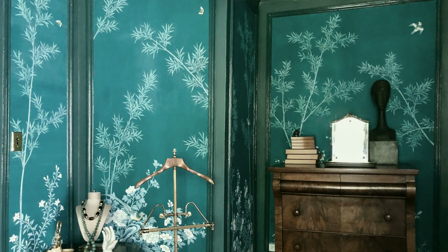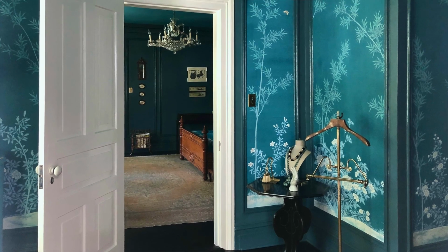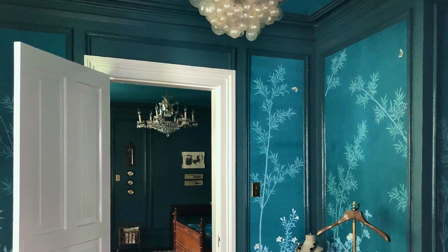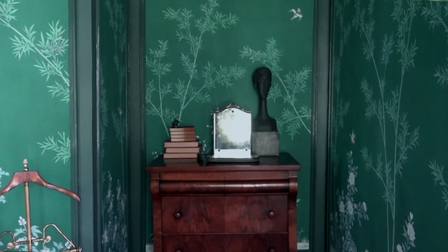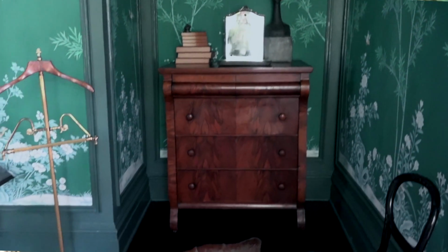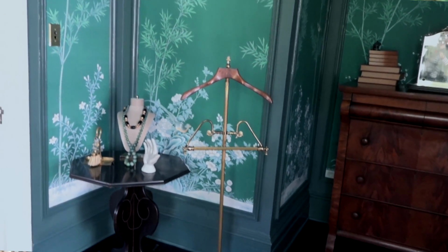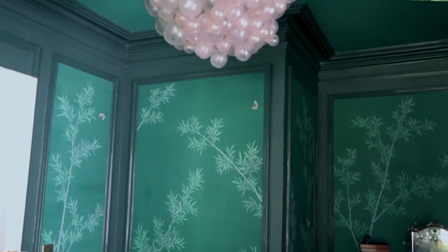When we contacted them about this project, I had mentioned that I wanted to do this really dramatic teal in the room, and Jen went to their archives and pulled out this sample that took my breath away and said, I have the perfect thing inspired by the teal. And this is the paper that you see today. This is a modern reproduction that Gracie did, inspired by the vintage sample.